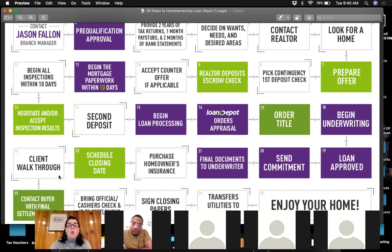Once our title has come in, then we're going to be scheduling our closing date. So on our contract, we have a settlement date. Sometimes we move it up, or sometimes we keep it the same, but we'll need to talk with our title company and schedule a time. So the sooner we can do this, the better.